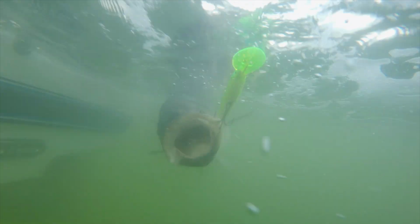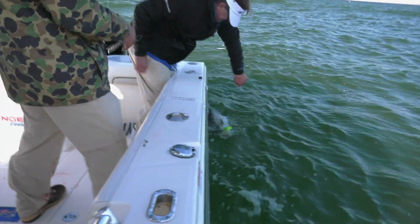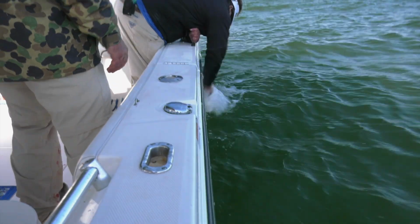I would just keep one engine in gear, just barely in gear, just so that you keep that forward momentum going to keep tension on that hook, even if the fish starts shaking his head or the angler has a little bit of a mishap near the boat and allows slack in the line. Keeping that boat forward will always give you a little bit of an insurance policy.